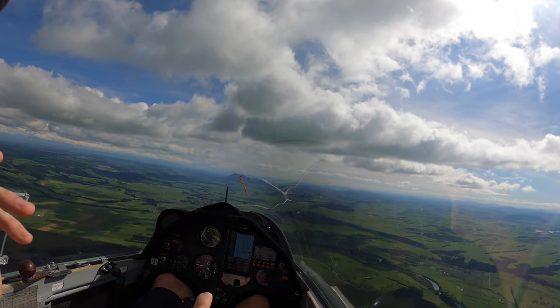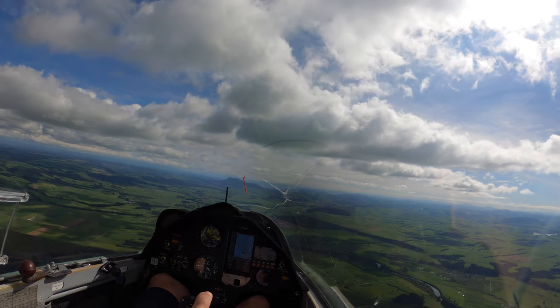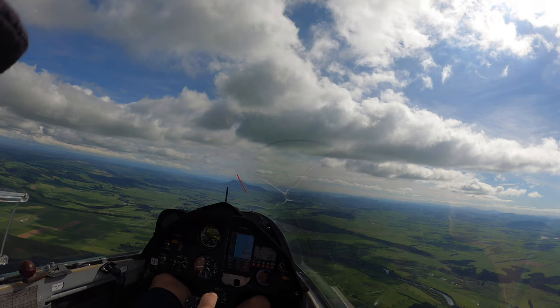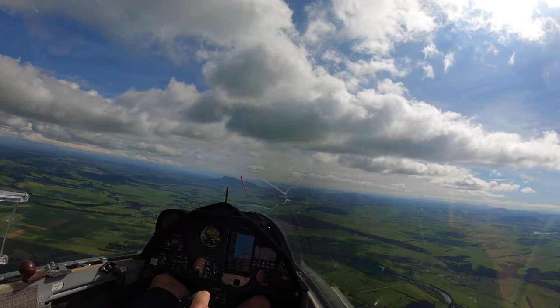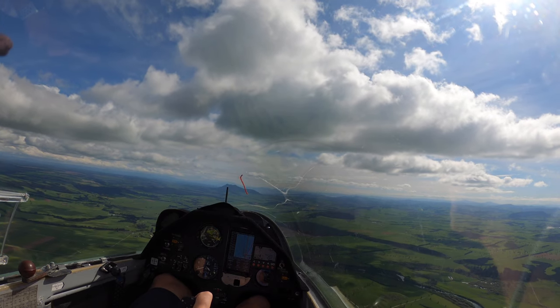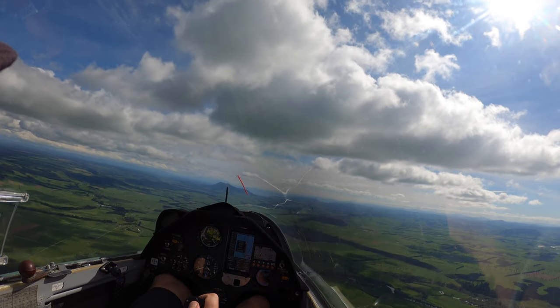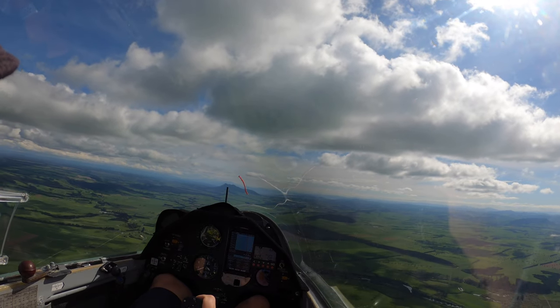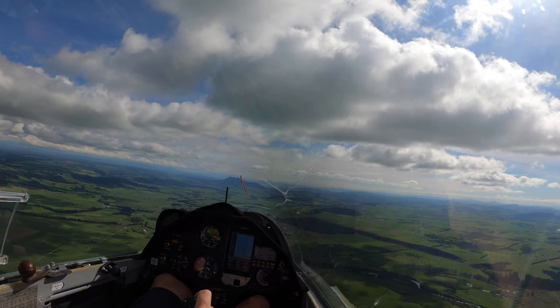Flap setting one has a whine in the back for some reason. Don't know why. Probably my dodgy Mylar job. We're 300 feet under glide at present. Should bump up my MacCready as a sort of safety glide.